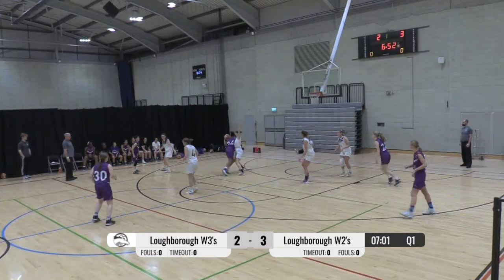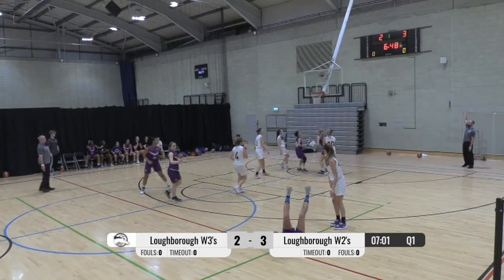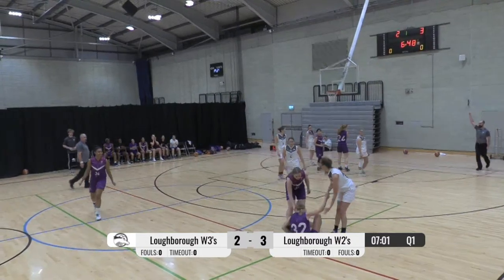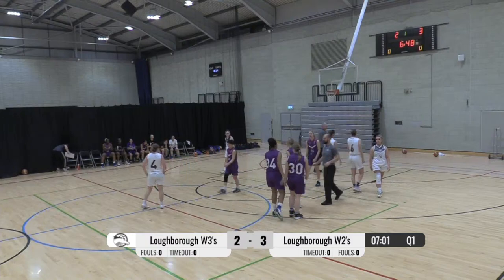Randall low block now. Some great footwork there. 3-point shot and a foul is called. Just a little bit off the shot. Almost a 4-point opportunity there.